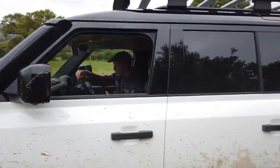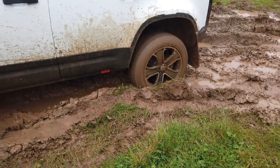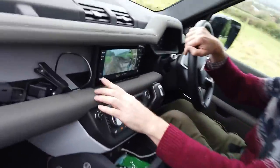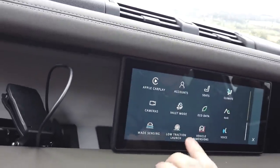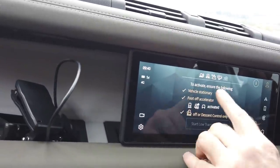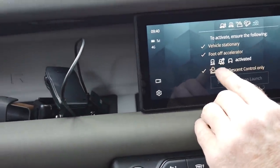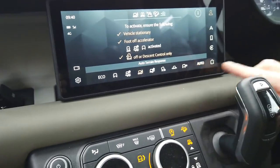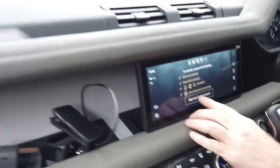So we're in muds and ruts. We're not in auto. So let's have a look then, George. Yeah, we're stuck. Low traction launch. Right, press that, and then again. And again. There you go, and then scroll down. There, low traction launch. Does it give us some instructions? To activate, ensure the following: vehicle stationary, foot off accelerator, and we've got auto. You need to enable auto. So let's go on this one then. Press auto. Right, so we've got foot off accelerator, we've got auto. Right, press it. Go. Start low traction control launch.